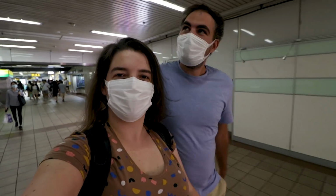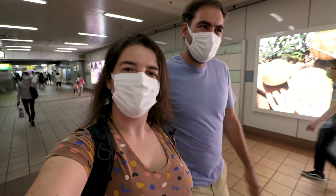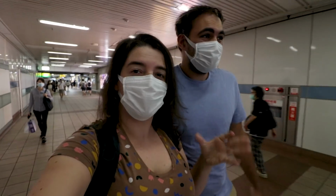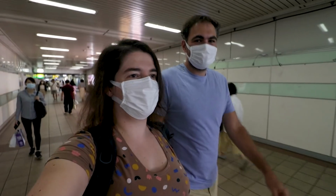We are back in the metro station here. We're going on a little adventure today to see some of the beautiful views of Taipei. Normally the best view in Taipei. From what we've read, we are gonna check out the best view in all of Taipei.